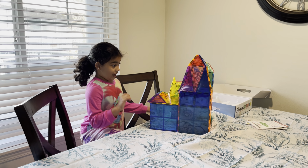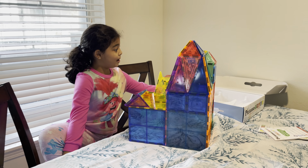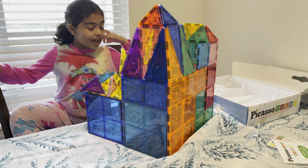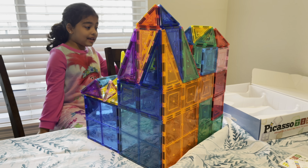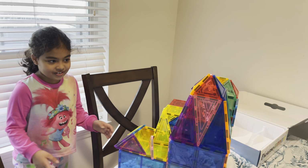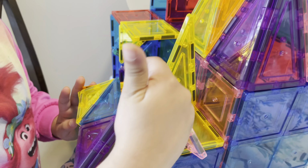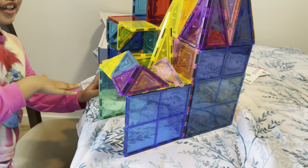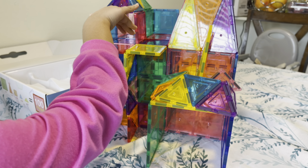So, hello, guys. So, I made this giant castle by using all the things, all the size things, to build this ginormous castle! Here's a little balcony. There's a balcony, so I just like did this covering. Oh. And look here, there's two balconies. This one doesn't look like a balcony, but it's supposed to be a balcony. Oh.